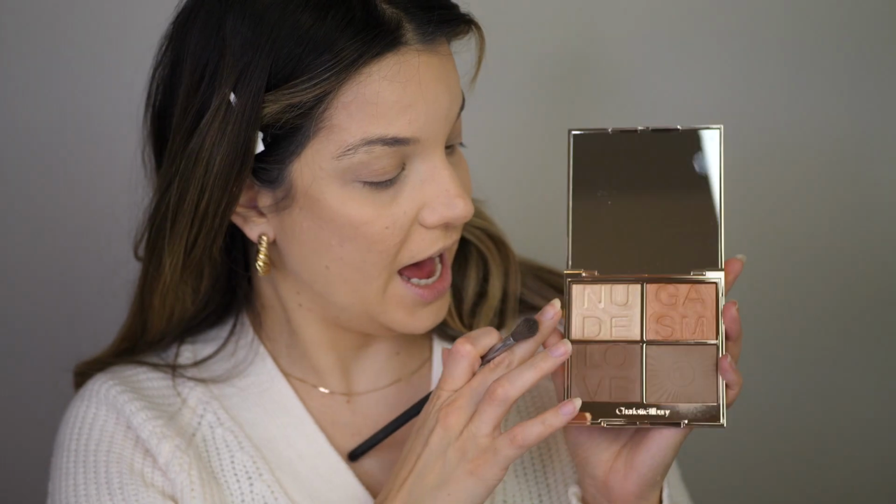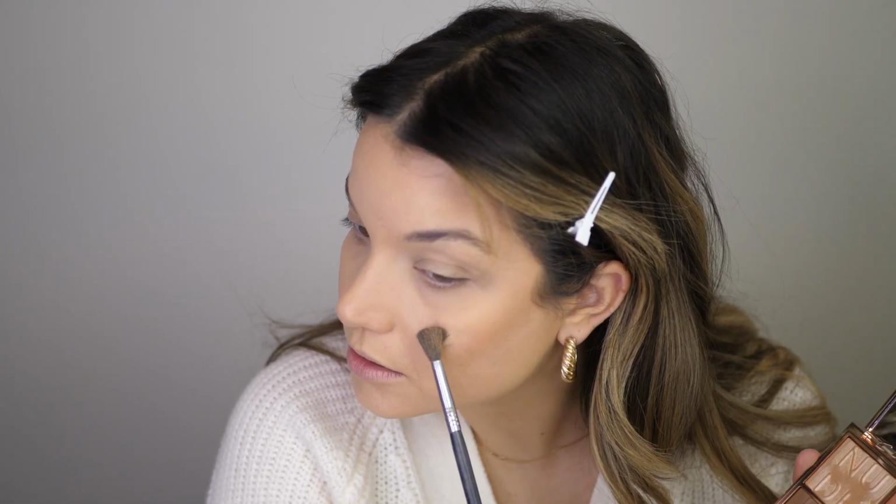So let me just clean that up and cover that up a bit more. And then since I've gone ahead and carved things out on this side, I'll just do the same over here. Okay, and then since we're already in here, I'm going to take the highlight shade from the corner here and apply that.